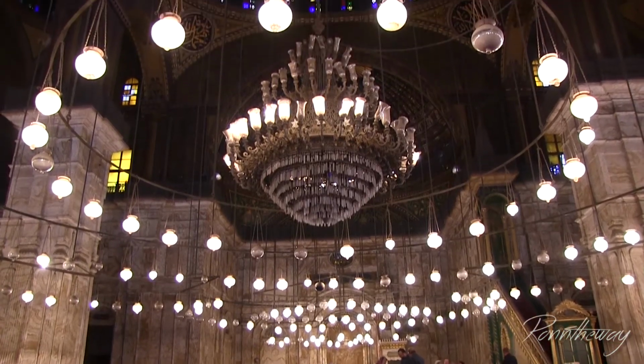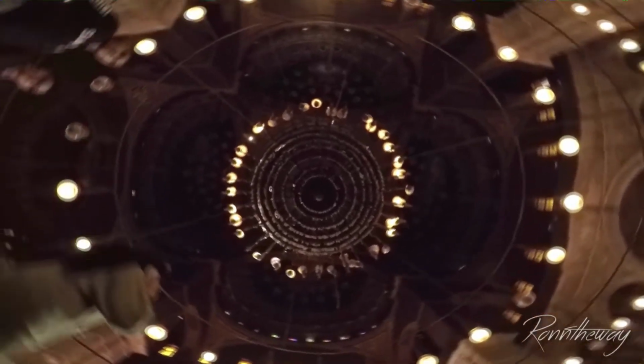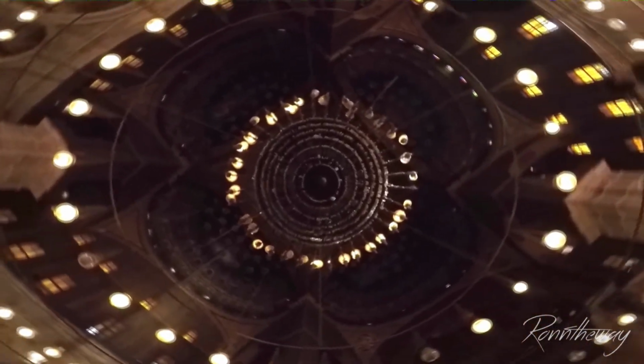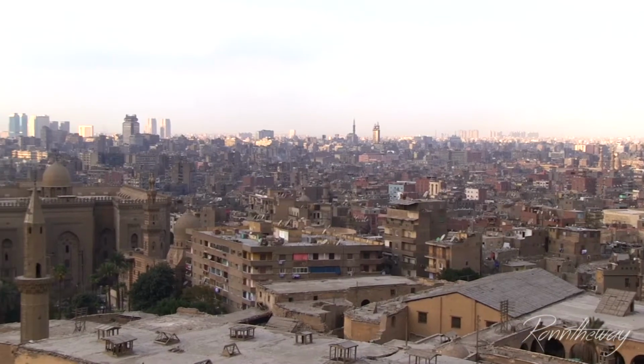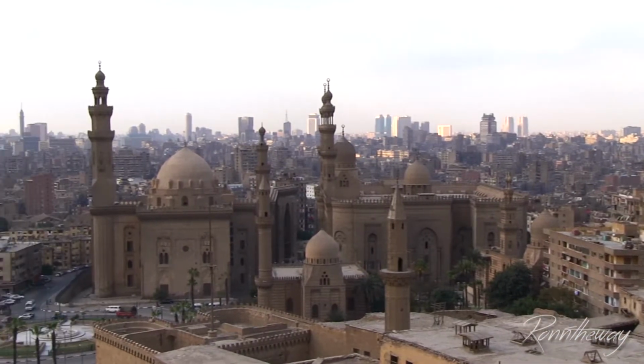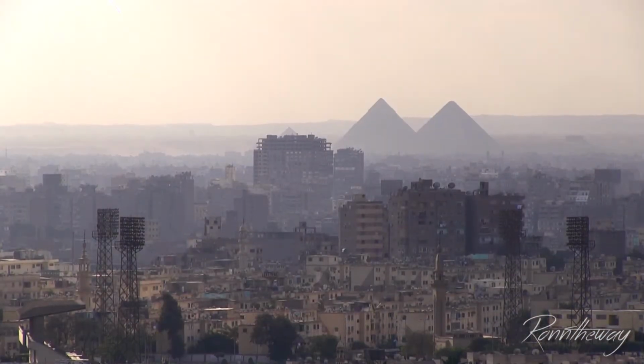Carlos and I sat down a few minutes and simply enjoyed this sight. Later we continued to some of the viewpoints around the Citadel. Overlooking the town, we saw already the highlight of Cairo, the pyramids.